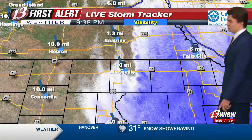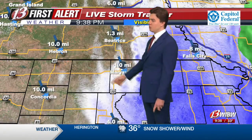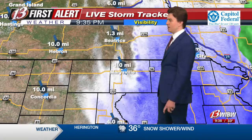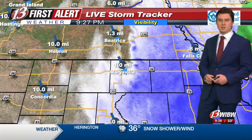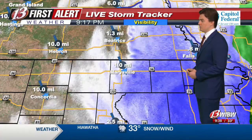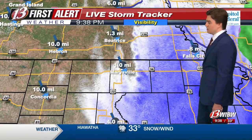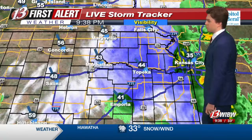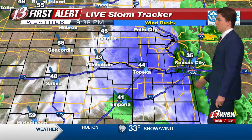Hebron, Nebraska, it seems that they are faring a little bit better at a full 10 miles for the moment. Concordia also right now at 10 miles, so a little bit of a break there, but we still have the opportunities, even if some spots are a little bit clearer at the moment, for that visibility to continue to decrease across many locations. Manhattan there at about 3 miles, and we take a little bit of a wider look at the wind gusts across the area.